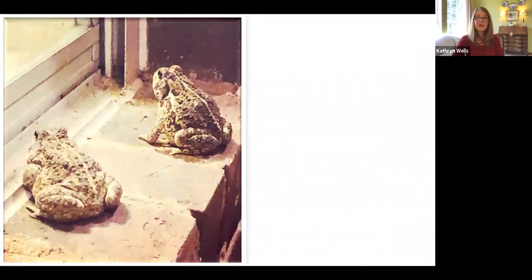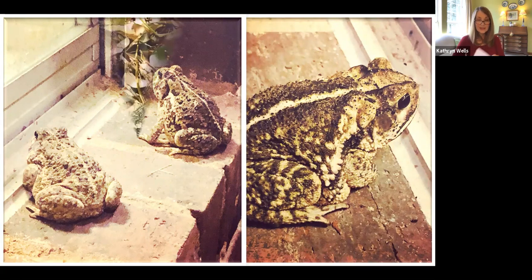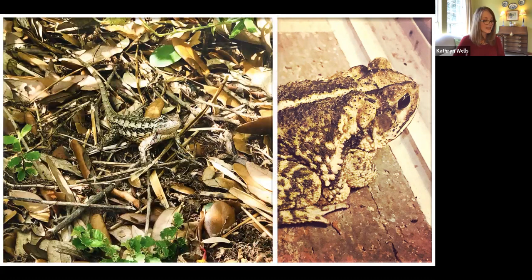So here are some little creatures that would be grateful to you for preserving their habitat. Woodhouse toads, they like to sit on my windowsill and look for insects at night. That's a Gulf Coast toad on the right. And our Texas spiny lizard, I have so many of those. They're my little garden buddies.